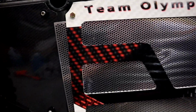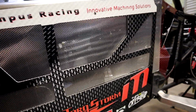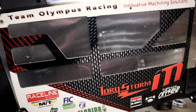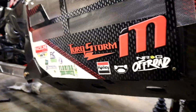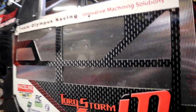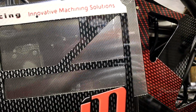Check that out. So we got the mesh, we just trimmed it a little bit to slide it behind there and see what it's gonna look like. I love it. That looks amazing. And it's aluminum, so it won't rust. We've used steel in the past, but that's so annoying. You get it in there and it just rusts, but that's awesome. You can still see through it, so obviously that's enough for the heat to dissipate and come through, but oh, that's nice. I like it a lot.